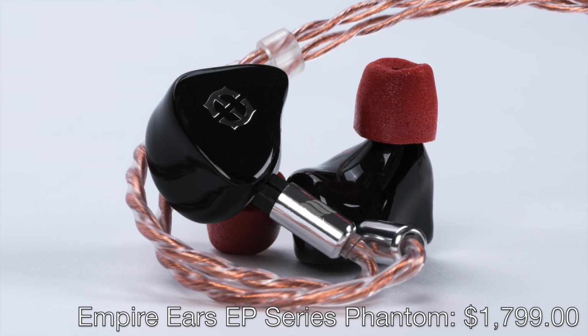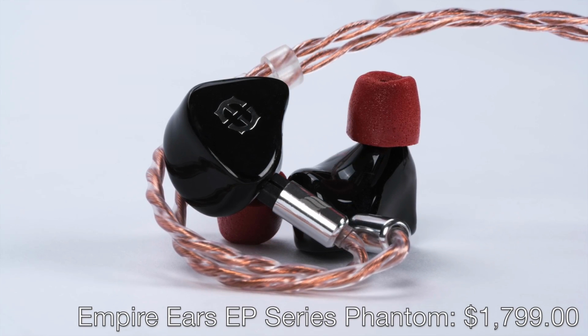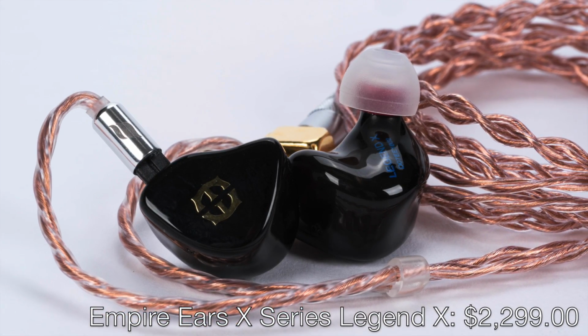We had a couple of the new models for just a short time recently, and we were impressed by both. I want to hear the rest of the new Empire Ears models at CanJam.